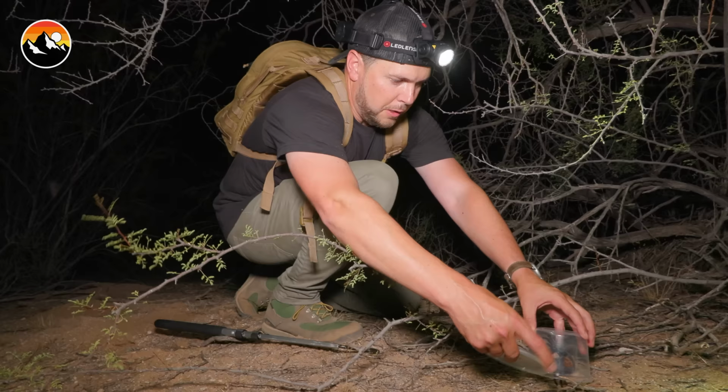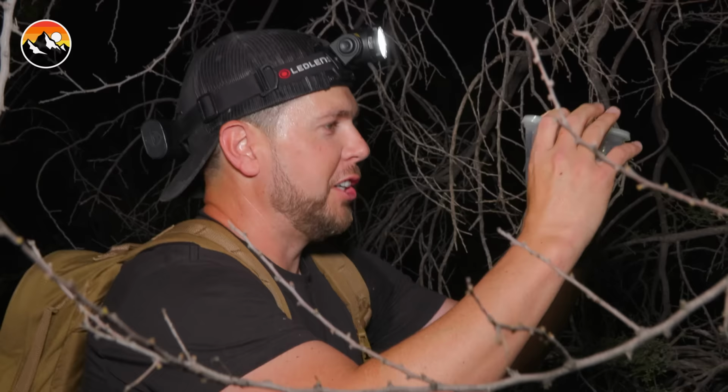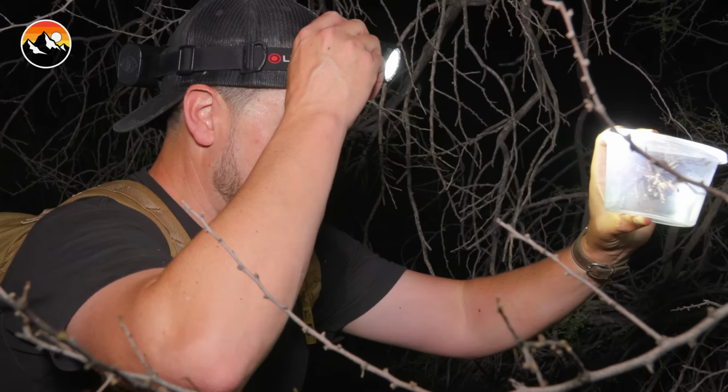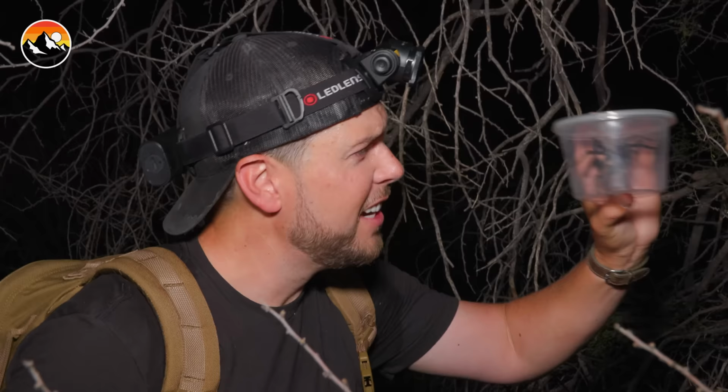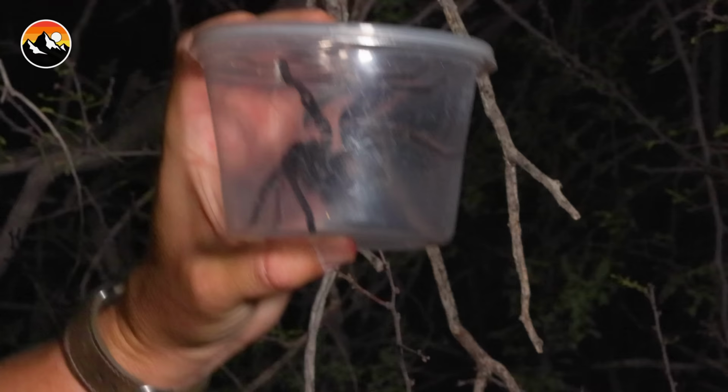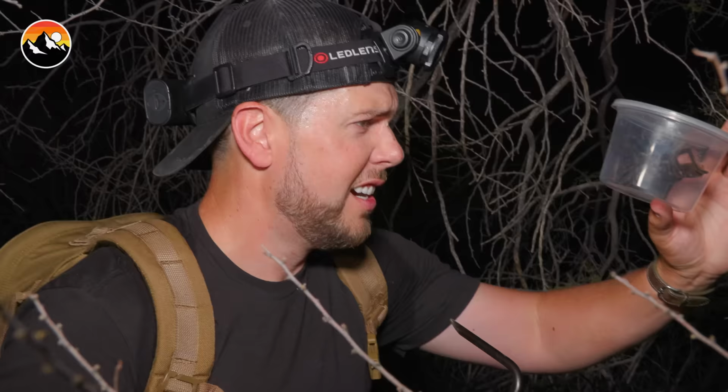Woo! Oh buddy, that is a good one. Big male desert blonde tarantula. After a little bit of searching and a little bit of luck, and then we brought the snake hook, we got ourselves our tarantula for the bite test. All right, I'll tie you back in. Let's go, guys. Yes! As fate would have it, as we were heading back to start setting up for the bite test, we saw an even bigger spider.